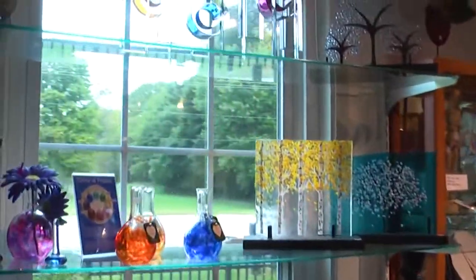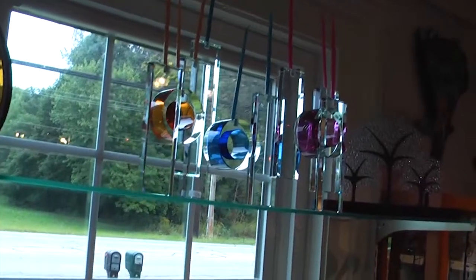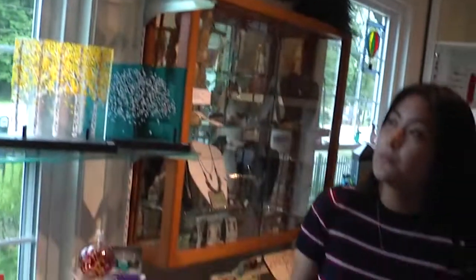Depending on the angle that you look at it, you can see the color that she uses in the glass for accent. It's a really beautiful piece. When you're looking at it straight on, it just looks clear, but then if you go to the side, you get all the different colors, which is really cool. And her work has been featured in shows, and she's gotten awards for her pieces. So they're beautiful.